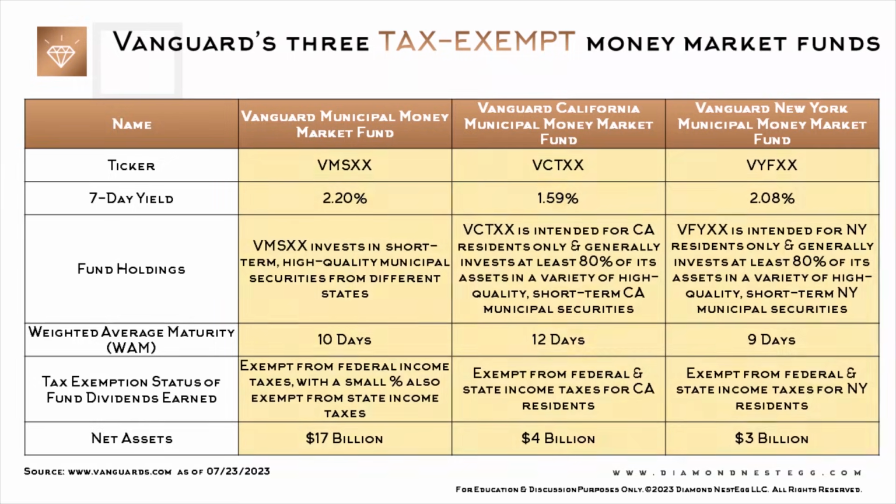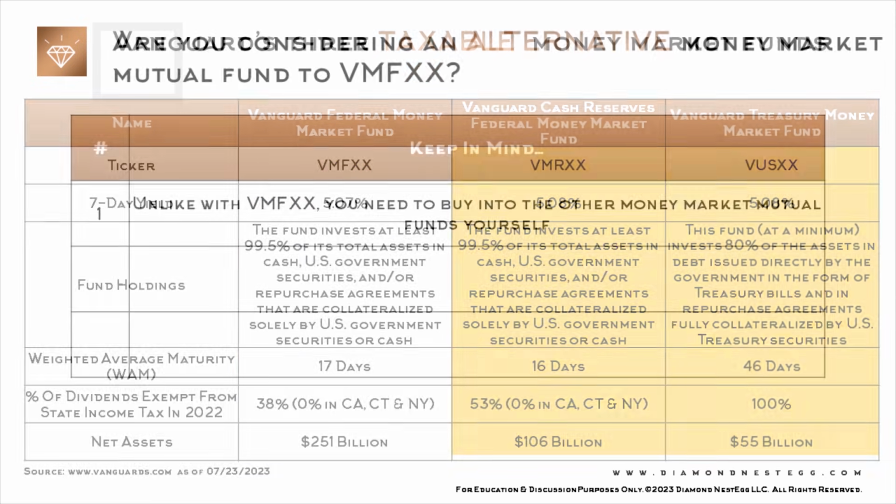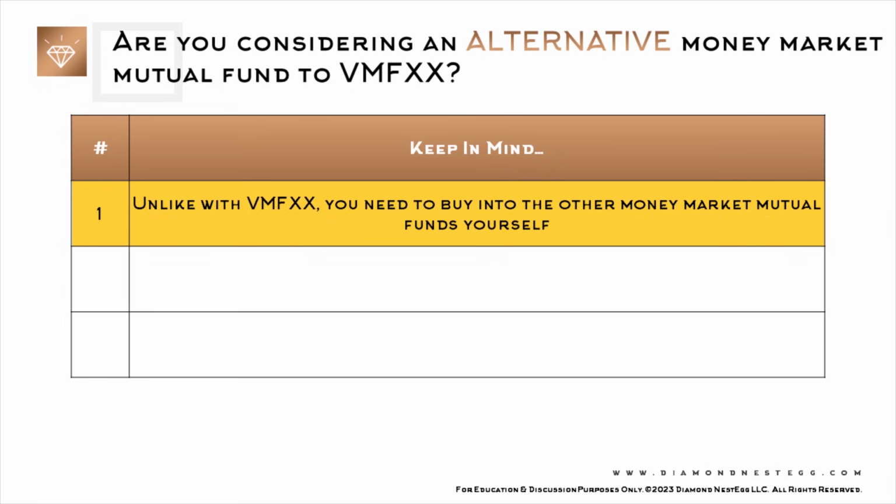So, if you're considering alternatives to VMFXX, Vanguard's default settlement fund or core money market fund position, there are a few things to keep in mind with these 3 tax-exempt money market funds, as well as the 2 taxable ones that we talked about earlier. The first thing to keep in mind is that unlike with VMFXX, you need to buy into the other money market mutual funds yourself, like you would for any other type of fund or security. There is no automatic conversion as there is for VMFXX.